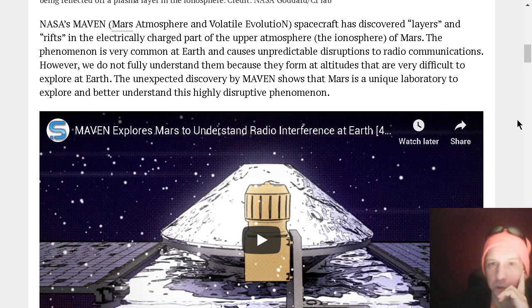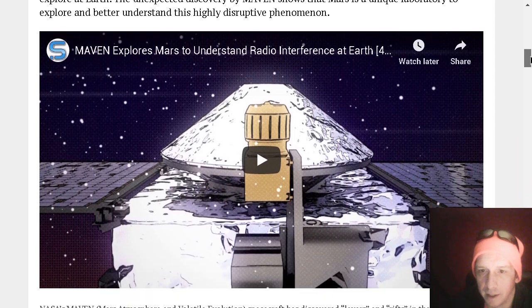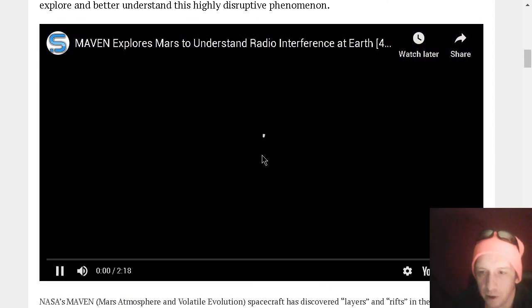So the MAVEN mission, which is Mars Atmosphere and Volatile Evolution spacecraft, has discovered layers and rifts in the Martian ionosphere. And let me just play a teaser here to get you to read the article.